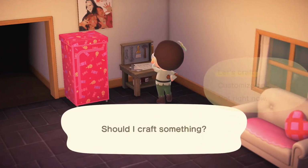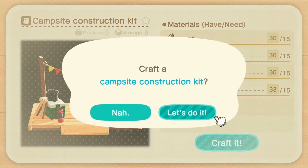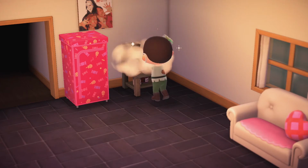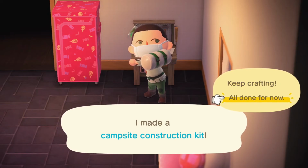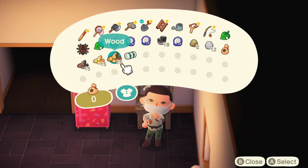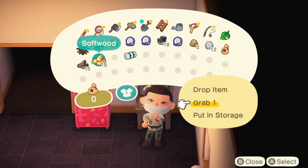Yes, you should craft something. I also customized the workbench, so it's a different color now. I made a campsite construction kit. And I put all my stuff back in the storage. I don't know why I'm showing this.